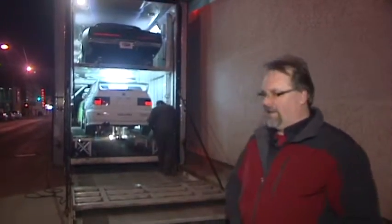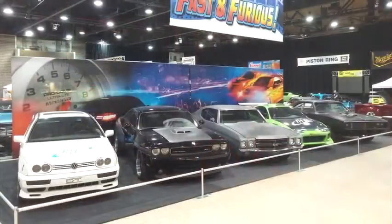We noticed that you were loading up Paul's car from the Fast and the Furious. That's correct. At World of Wheels this year, the 41st World of Wheels, and every year we have a bunch of feature cars, and this year they were 5 cars from the Fast and Furious movies. So we had the 95 Volkswagen Jetta and the 95 Mitsubishi Eclipse, both from Fast and Furious 1. And then we had a 1970 Chevelle and a 1970 Charger from Fast and Furious 4. And the last car was a 2008 Dodge Challenger, which was from Fast and Furious 6.